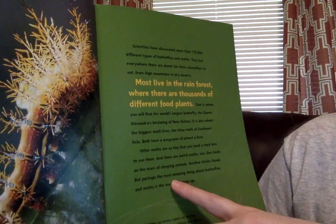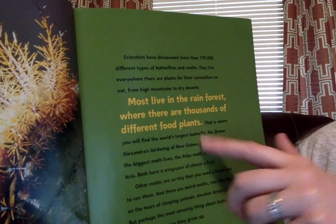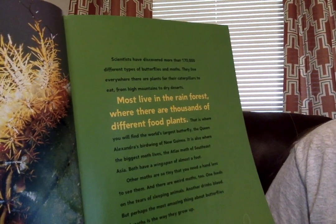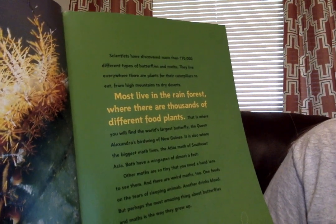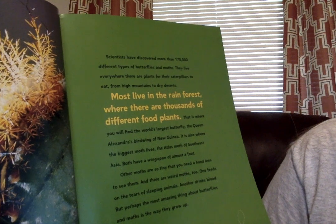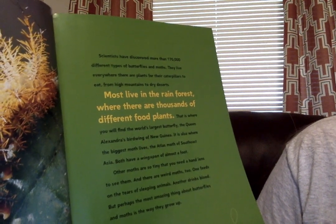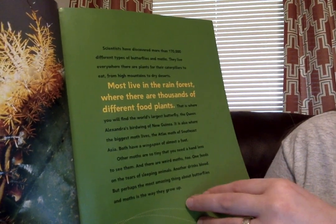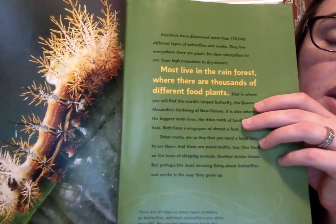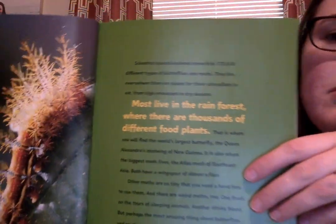And let's read, we're going to read this and see what else it teaches us. It says most live in the rainforest where there are thousands of different food plants. That is where you will find the world's largest butterfly, the Queen Alexandra's birdwing of New Guinea. It is also where the biggest moth lives, the Atlas moth of Southeast Asia. Both have a wingspan of almost a foot. Other moths are so tiny that you need a hand lens to see them. And there are weird moths, too. One feeds on the tears of sleeping animals. Another drinks blood. But perhaps the most amazing thing about butterflies and moths is the way they grow up. So we're learning that they are, what? Are they different? Are there a lot of different types, you think? Talk about that and how the page taught us about that. And think of all the different numbers of types that have been discovered.